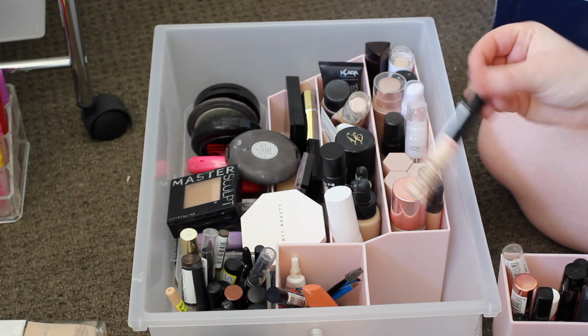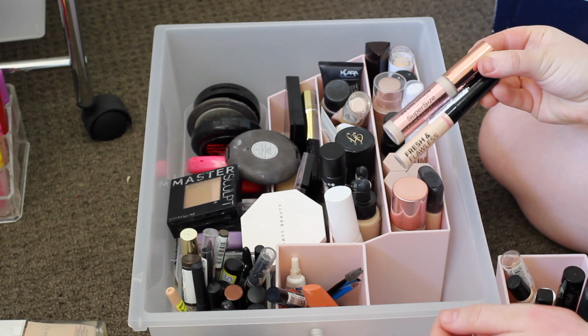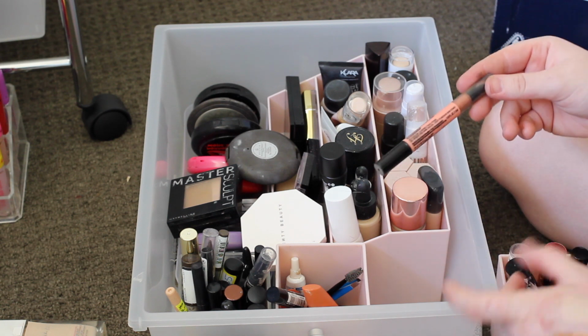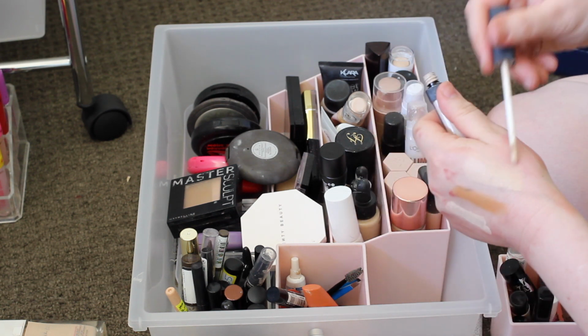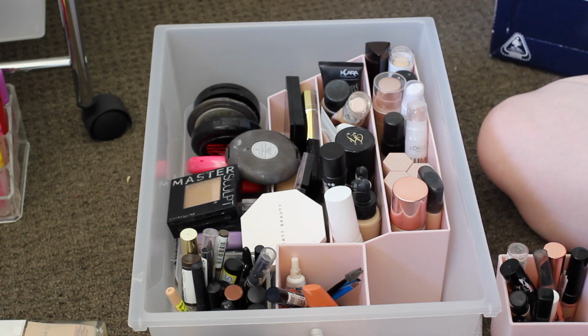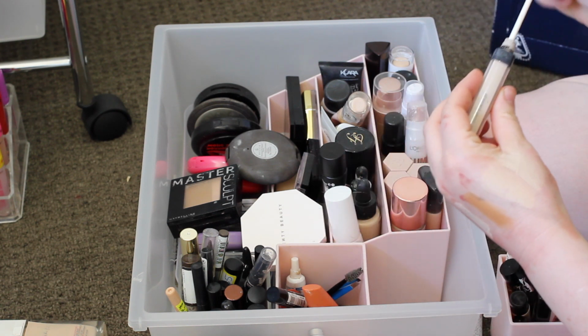I've got the Fresh and Flawless as well as the Revolution one. These ones are quite drying, so I don't know if I like them for under the eyes. I've got this, which sucks. And I've got my NARS one. Guys, I've had this for like 4 years. How messed up is that? I think it's pretty much empty though.